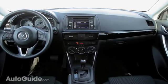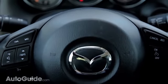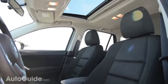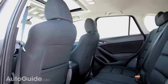Apart from that, in this trim, you also get some nicer features. Those include rain sensing wipers, a push button start, power seats, Pandora radio, and even automatic headlights. There are some downsides though. This car has just over 34 cubic feet of storage space in the back, and that's about 4.2 less than the RAV4.